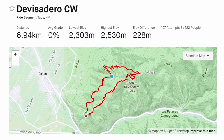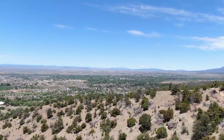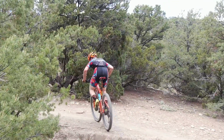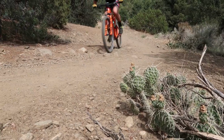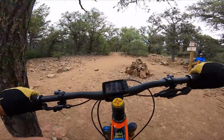The two segments I'm attempting today are the same loop, but opposite directions. Each one is 4.3 miles with 880 feet of climbing and descending, and the highest point is just over 8,300 feet. There's a short trail that leads from the road to the start of the loop that has an average grade of 13%, so it's a bit of a brutal warm-up. The loop itself is a mix of techie rock and loose gravel over hardpack with lots of switchbacks. It's the most technical trail in the Taos area, and you're much more likely to see hikers on the trail than mountain bikers. Hi there.